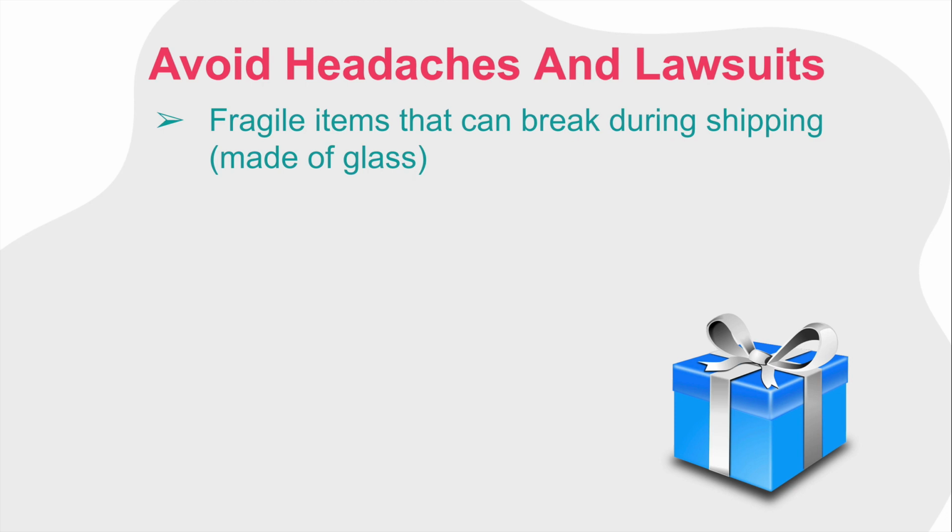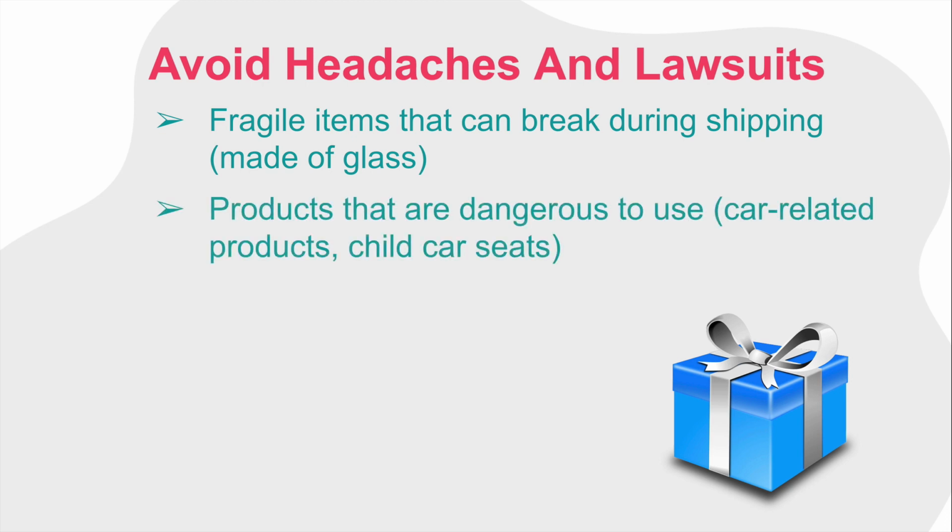So you want to just avoid products that you can kind of foresee that there will be customer service or refund issues. And other things you want to avoid are things that are going to get you in lawsuits, like if you sell products that are dangerous to use or are used in dangerous situations, like hunting gear, that's critical hunting gear, or car-related products, or child car safety seats. Well, if something goes wrong with that, you really don't want to be involved in any of that.